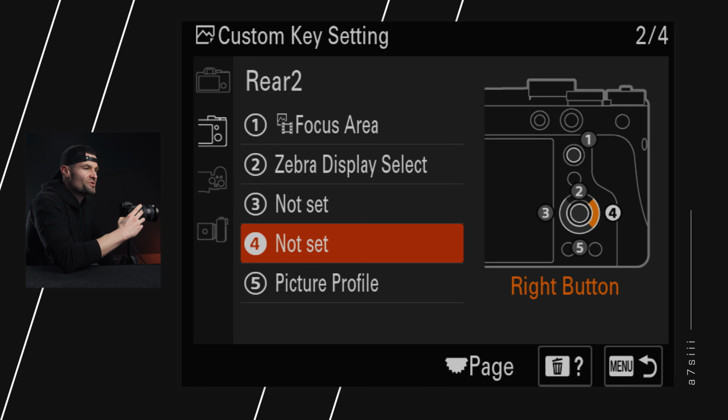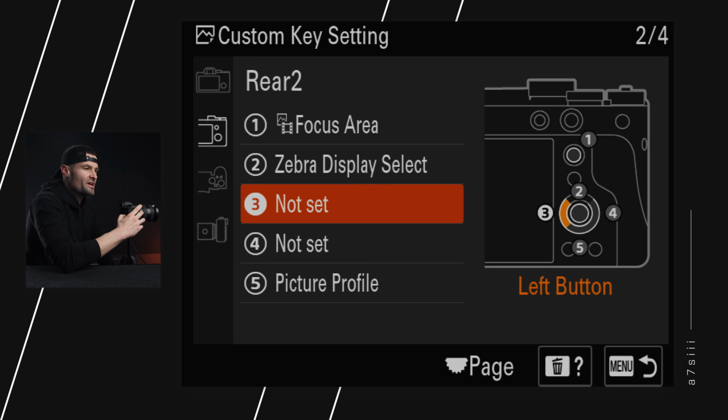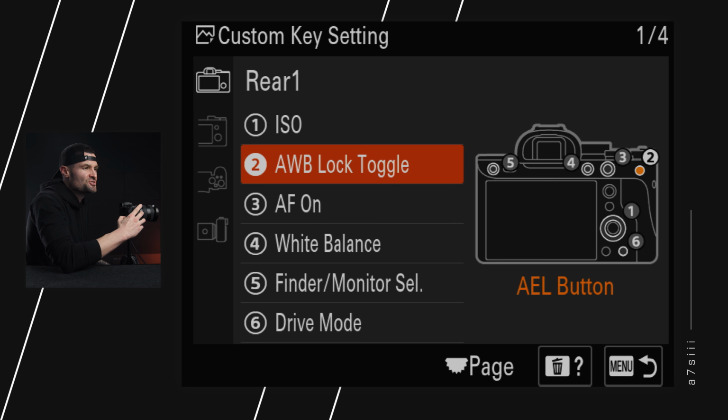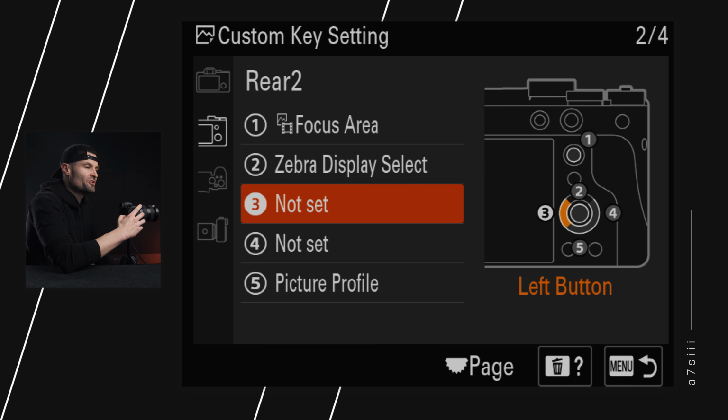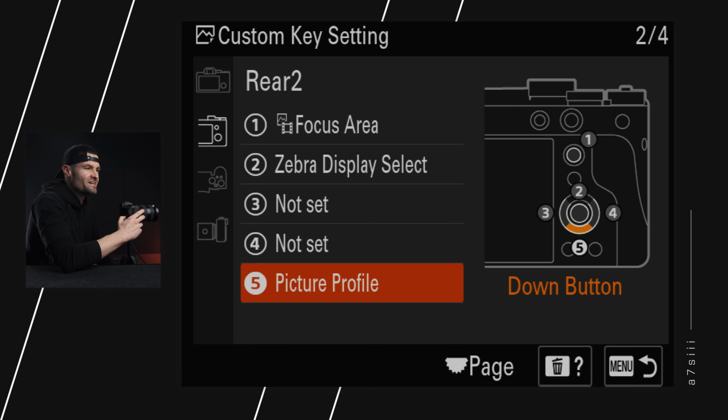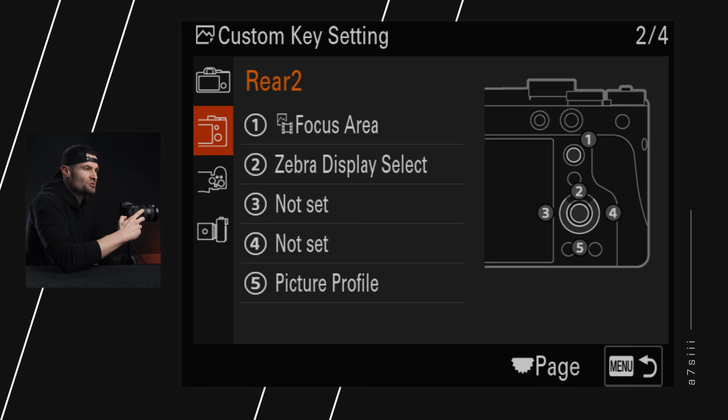I leave these 3 and 4, so tapping your wheel right or left, I leave those as not set because again, I have my ISO set to the wheel. And if you have these set, sometimes when you're scrolling your ISO, you can push down and it can go to a crazy place. So I leave those as not set. Pressing down though, I have that set to picture profile. I've had that on all my Sony cameras, just a quick access to picture profile.